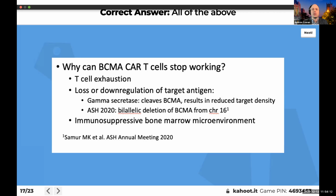Loss or downregulation of target antigen, and we presented data from our study at Fred Hutch showing that inhibition of gamma secretase could increase surface density of BCMA. And then, very interestingly, presented at ASH by colleagues from DFCI, biallelic deletion of BCMA from chromosome 16. Next slide, please.